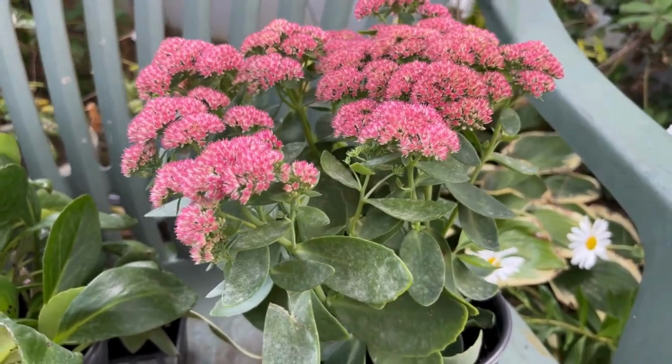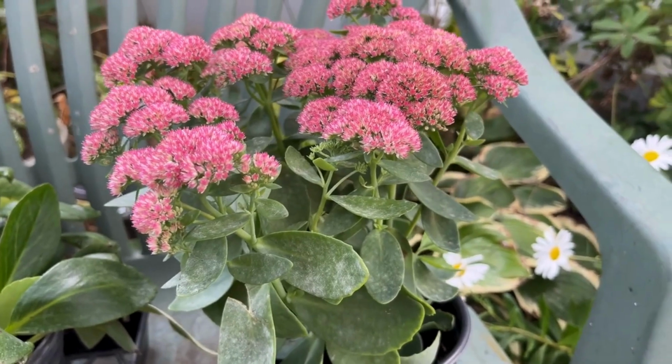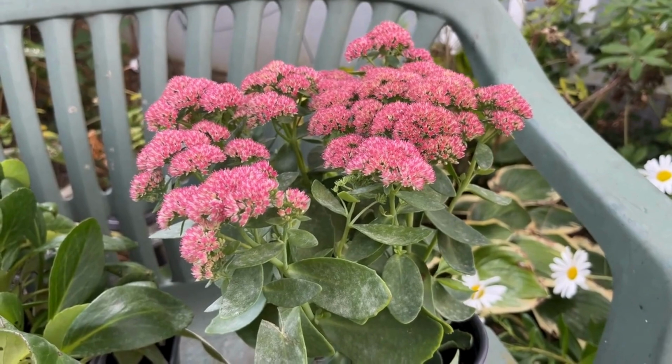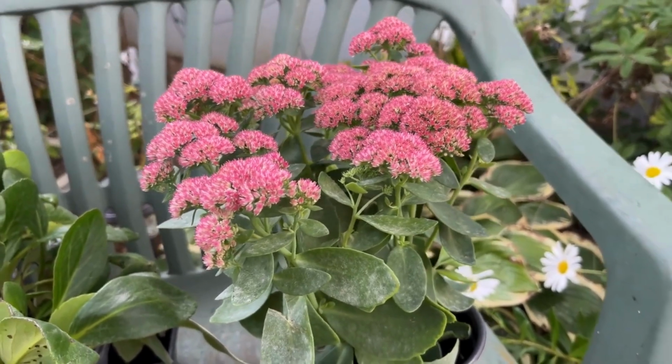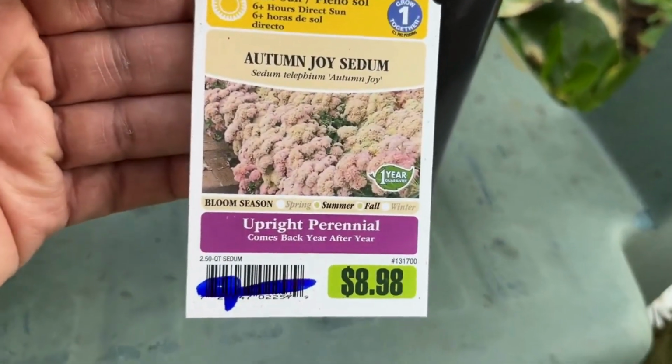Anyway, so I pick up these, friends, and I'm not sure which one's gonna come first, this video or I have a clearance shop with me video at Lowe's to show you guys where I would feature all these plants in there. But anyway, so here we have the Joy Sedum.